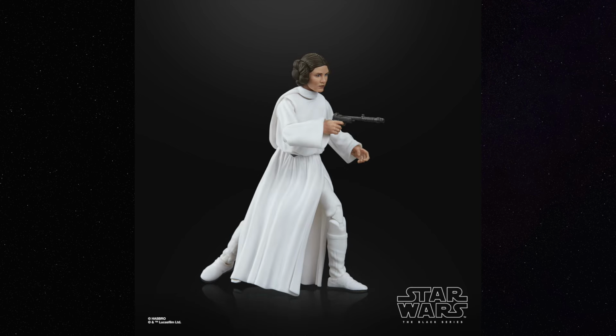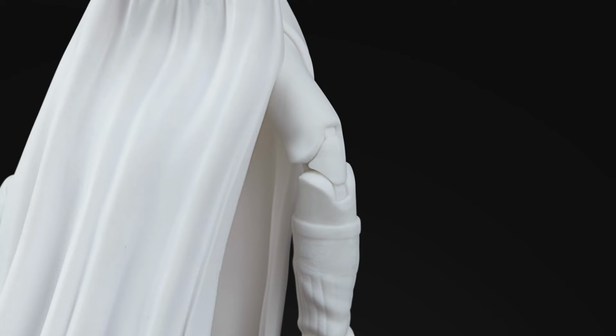Maybe it's to save money with less paint apps, or maybe they just figured people wouldn't notice, but I think it's really weird. I also do want to point out the legs on this figure are double jointed pinless legs, which is the first time I think we've ever seen this in the Black Series. We've always seen double jointed pinned or single pinless, but we've never seen double jointed pinless before.